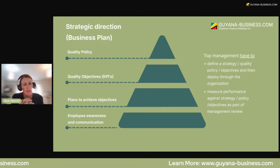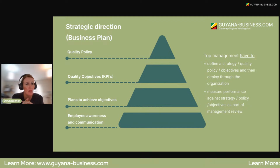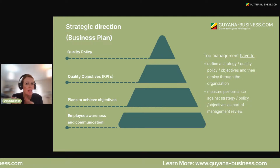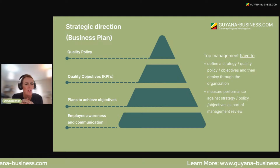The quality objectives, KPIs, or key performance indicators, are how we're actually measuring whether or not we're meeting that. And we should have these plans in place to achieve the objectives as well, because nothing happens if we don't have a plan. And then finally, we're measuring performance against the objectives as part of the management review. And critical to all of this is employee awareness and communication. So making sure that they are aware of the direction that our business is going in.